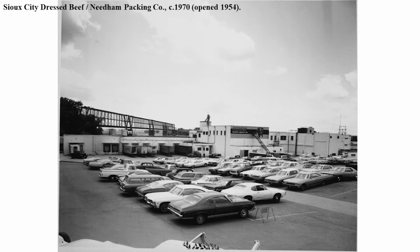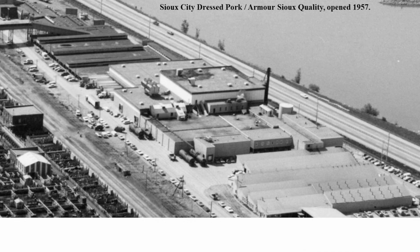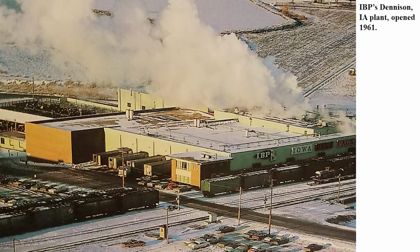So here's a close-up of Sioux City Dressed Beef. It was never a very large operation, but it was very influential in how the packing industry worked. Its counterpart was Sioux City Dressed Pork, which later became John Morrell in the Stockyards area, and this is that plant along the Missouri River, operating along the same lines. And of course, in 1961, you get the opening of the first Iowa Beef Processors plant in Denison, which involved Currier Holman and then Andy Anderson, who were the masterminds of that, and that really changed the packing industry forever.